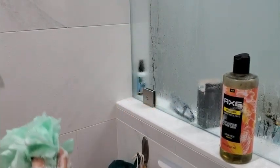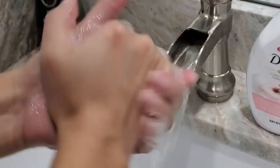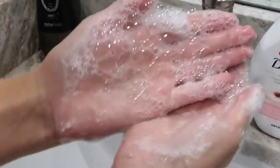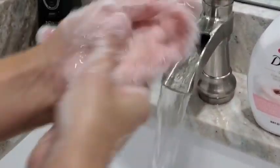I would highly recommend this. I like that it comes in this big 18-ounce bottle, which is going to last you a while, and it smells really good. It lasts all day. I like also the fact that it leaves my skin feeling soft.